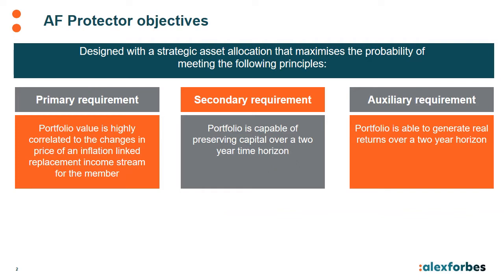This podcast focuses on the AF Protector portfolio. AF Protector is a multi-asset class portfolio that's designed to maximize the likelihood of meeting each of its investment objectives. The portfolio's three main objectives are to achieve adequate income replacement at retirement, to protect savings from capital loss over a 2-year period, and to grow that capital in the portfolio.